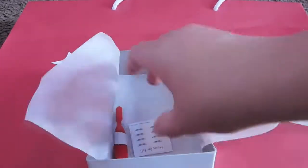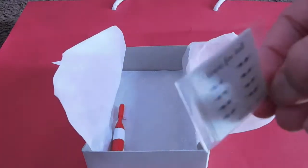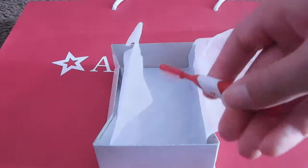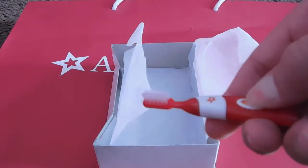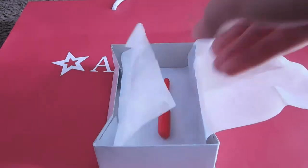It also comes with a pack of stickers with braces on them, so you can just stick them to your doll's teeth. And it comes with this little electric toothbrush with a real button, but it does not turn on. But it's super, super cute.